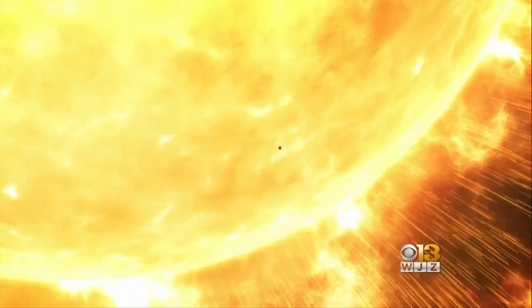We also have big radiators up top, so the water will circulate through the solar arrays and then back up into the radiators, and then the heat will go off into space. Sort of like a car, only this vehicle will hit a top speed of 430,000 miles per hour. Alex Dmytryk, WJZ.